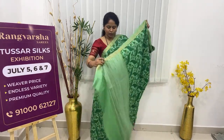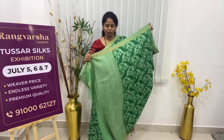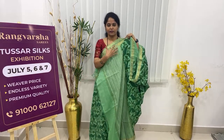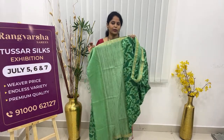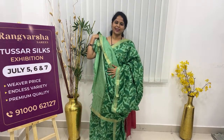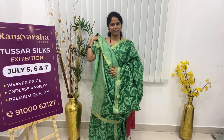And coming to the pallu, this is actually a jute woven pallu. So it's in a green color combination. In this patch, you have complete jute fabric which is being woven for the pallu. And the blouse, it's a running blouse, and the saree is priced at 3950 free shipping.